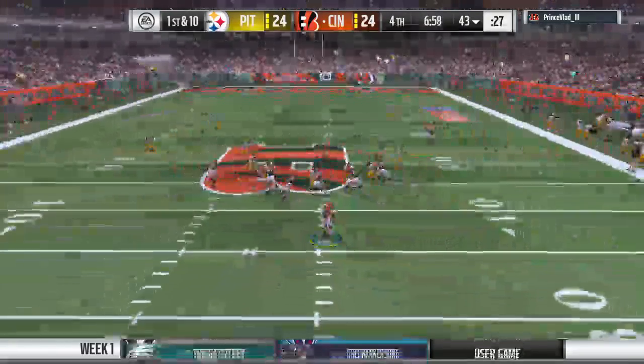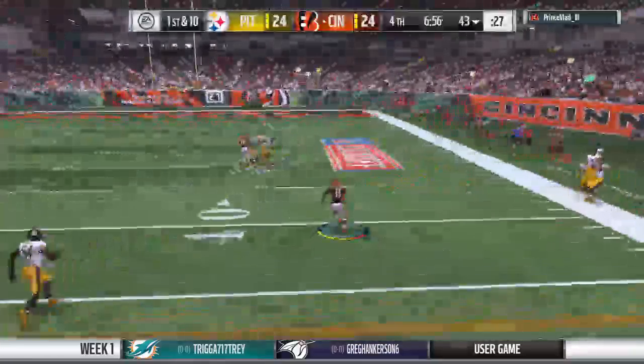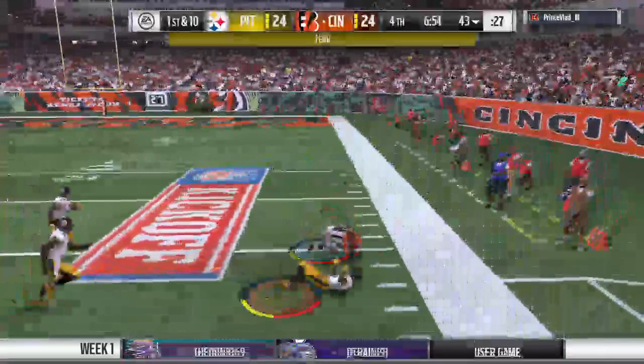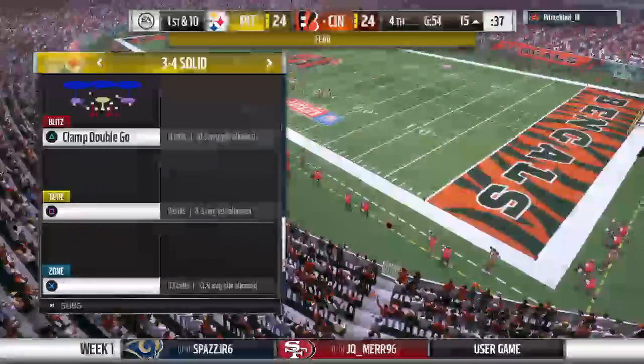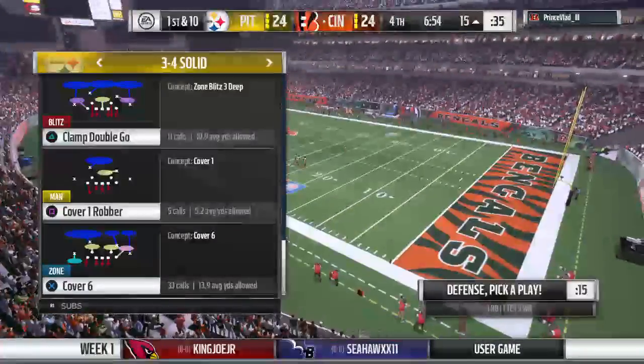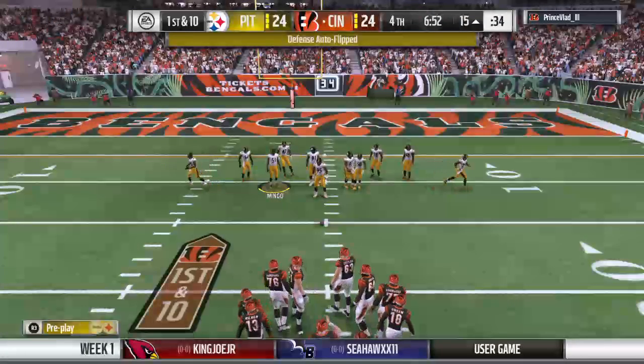Now a play fake here on first down. And he finds a man on the crossing route. And he eventually goes down, but not before reaching the 30-yard line. In the red zone this time.